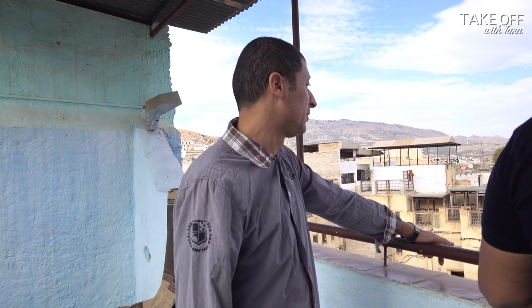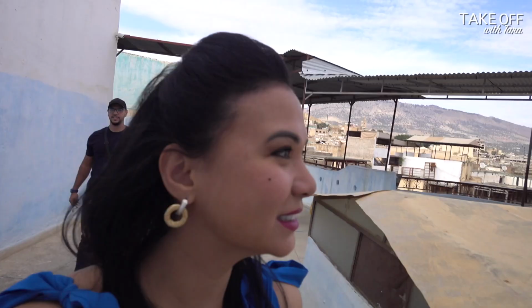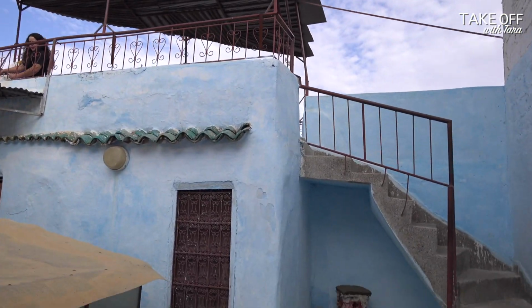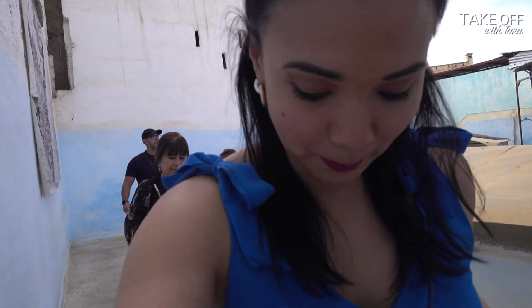It was restored by UNESCO about 11 years ago. Yeah, because it's heritage, we need to protect it. Please, family, it's better you go upstairs because look, it's nice. Okay, from the second terrace. Thank you. Welcome.